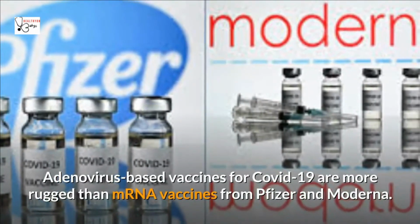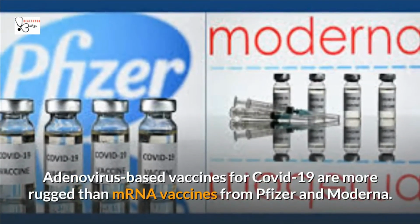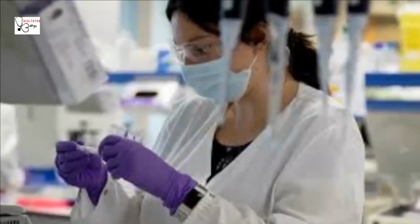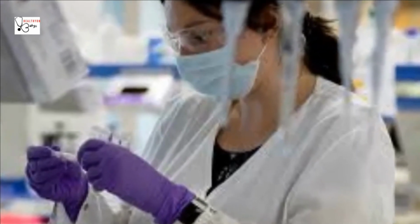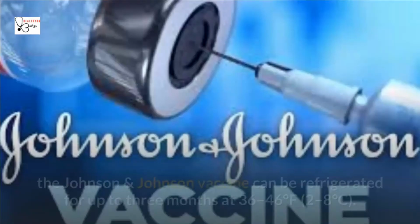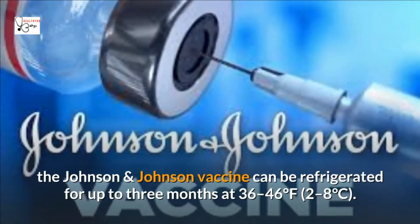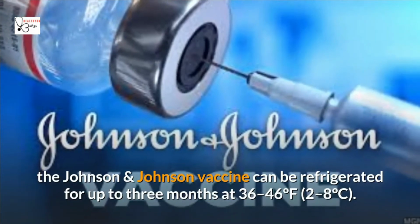Adenovirus-based vaccines for COVID-19 are more rugged than mRNA vaccines from Pfizer and Moderna. DNA is not as fragile as RNA, and the adenovirus's tough protein coat helps protect the genetic material inside. As a result, the Johnson & Johnson vaccine can be refrigerated for up to 3 months at 36 to 46 degrees Fahrenheit, 2 to 8 degrees Celsius.